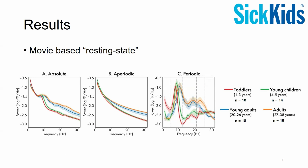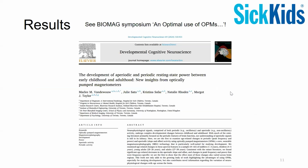We have firstly replicated a well-established finding that the alpha peak, a brain response typically seen with higher power at the back of the head, is usually around 10 hertz, but in young children it actually seems to be lower frequency. You can see in the toddlers and young children here, it seems to be shifted towards the lower frequencies. She's also shown that the aperiodic component has developmental effects. This has also been related to excitatory inhibitory balance, so it will be interesting to investigate with our cohorts with an autism diagnosis. Those results have very recently been published in Developmental Cognitive Neuroscience and will be shown in the Biomag Symposium on Optimal Use of OPMs.